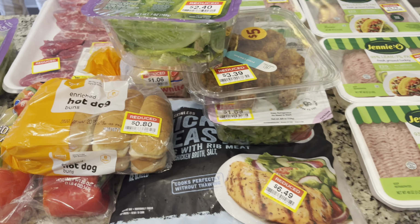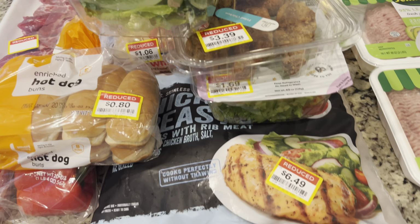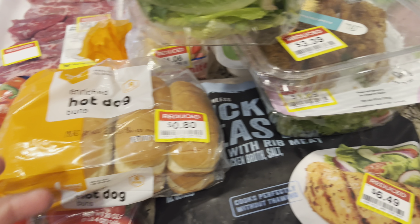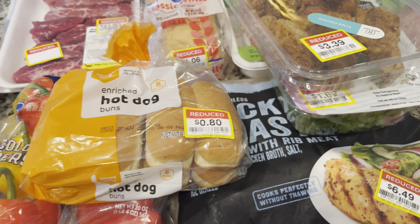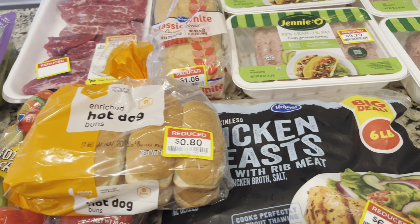This was my haul, you guys, for $116. I hit the jackpot. I feel so happy with everything that I got here today. It was a last minute kind of, let me go in and see what I can find. And I'm super happy and stoked about everything that I found.